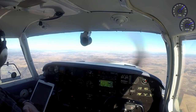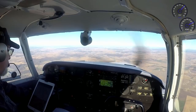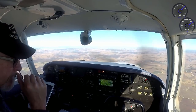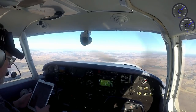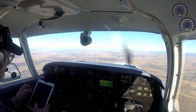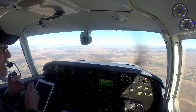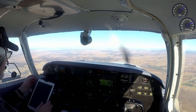November 9022 Bravo, contact Madison approach. 135.45, and have a great day. We got to switch tanks. Little boost pump on. Right main tank on. Left main tank off. Fuel pressure is good. Welcome to Volk, altimeter 3028. Hold on. Okay, so we had 40 minutes, 7.5 would be 9 gallons. I have a reading for you when you have a moment.